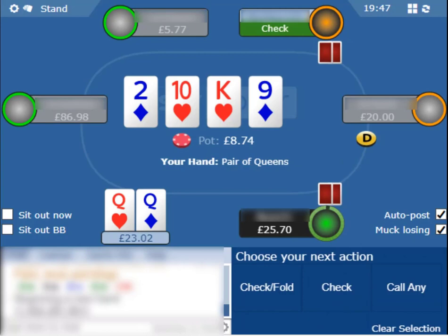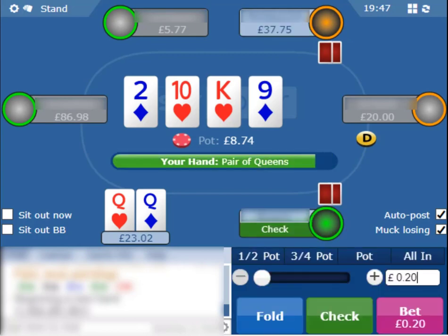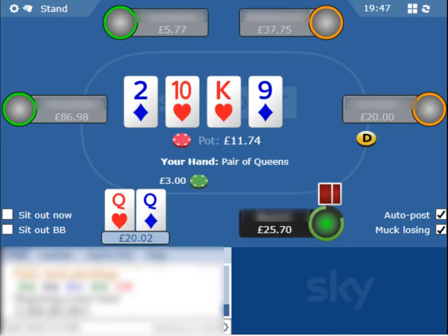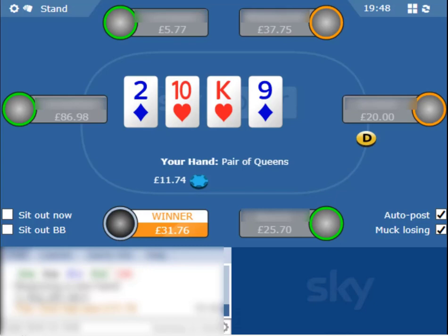And a check. I don't like the check. No, we definitely should bet. And we take it down, but I think we probably should have just bet the flop there.